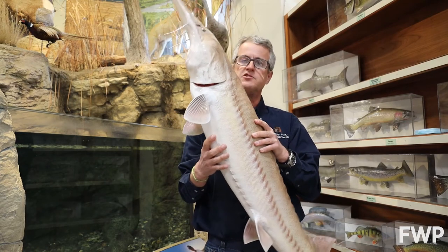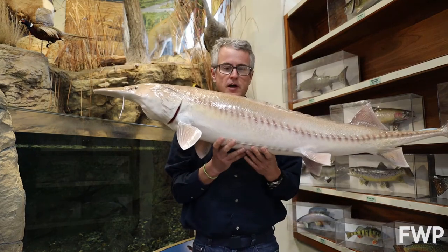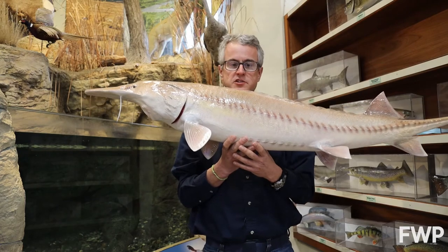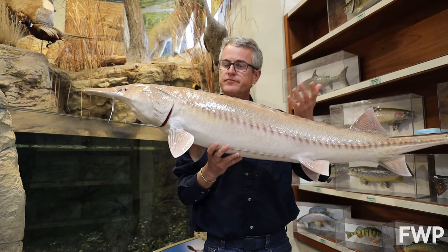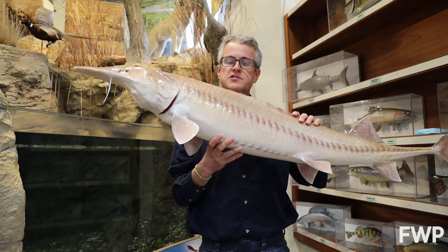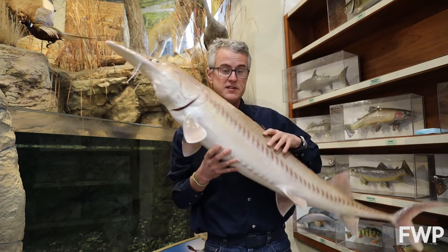So if you go out and you catch a sturgeon, and I know lots of people that have caught, especially the smaller shovel-nosed sturgeon, they can say that they've caught or they've held or they've touched a living fossil, a living dinosaur, a thing that's been around as long as the dinosaurs.